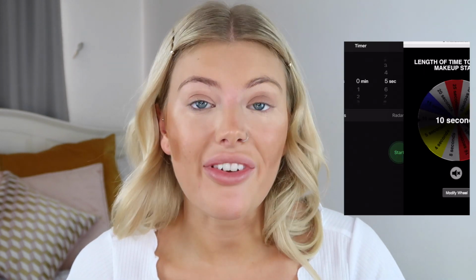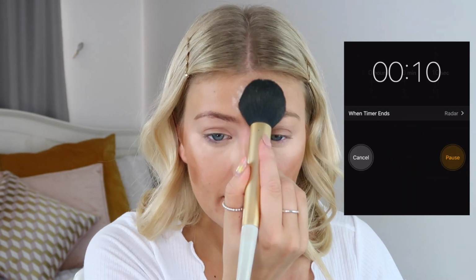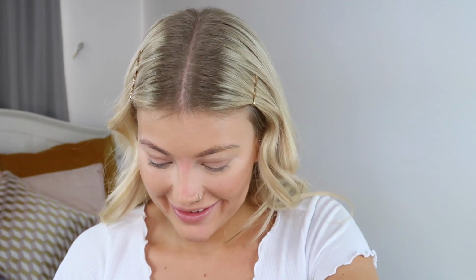So, let's set my face. Not that it really matters if it's set or not, because it looks like absolute shit anyway. Looking cute, feeling cute, loving my life, blending queen. Let's move on to bronzer. Maybe I can bronze over that and fix it. I don't know. Right, so for bronzer, how long are we gonna get?